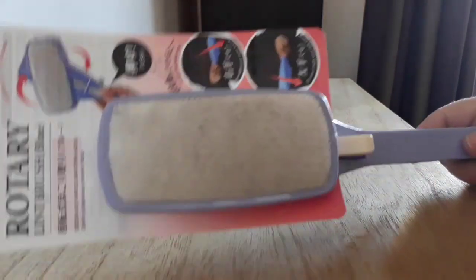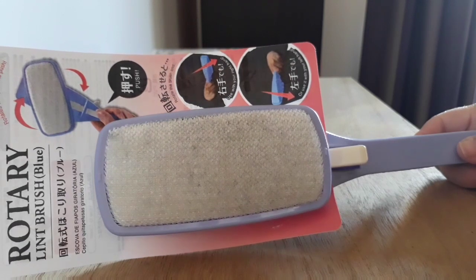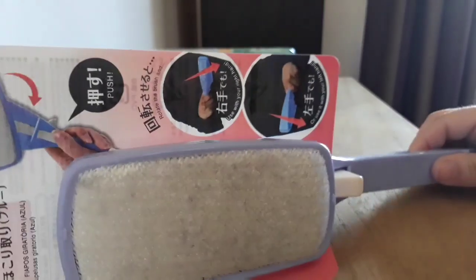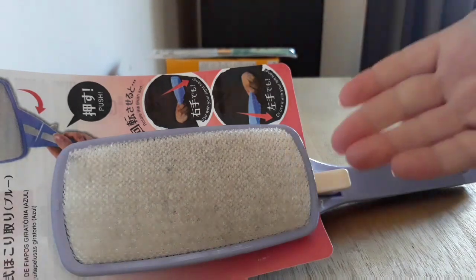So the next item I got is a winter blush. It says blue, but to me it looks lilac, and it's got grey as well. I was walking to the checkout and I saw this and I realized, oh, I need to replace mine. So I did that.